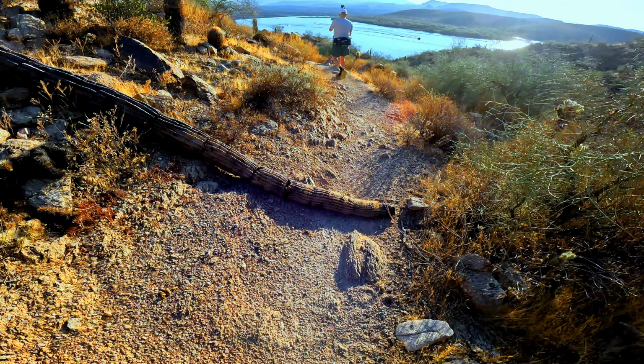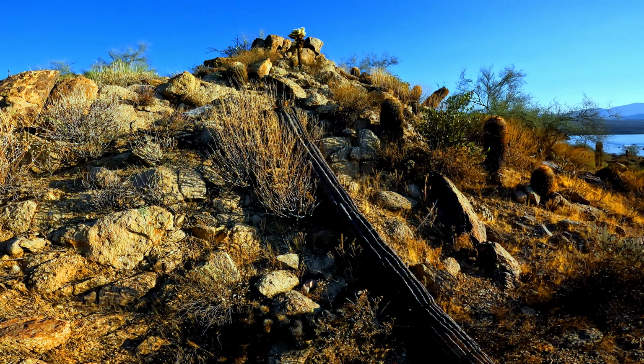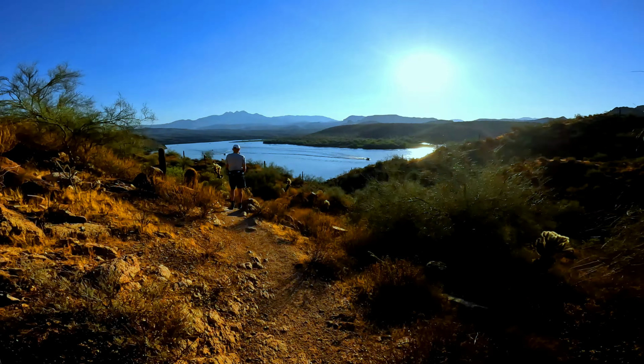Another cactus on the trail. A lot of these cactuses get struck by lightning and then they just crash. But look at that view. Boaters are out today.